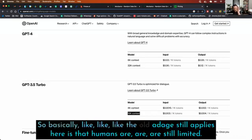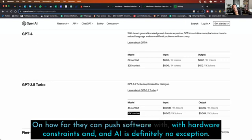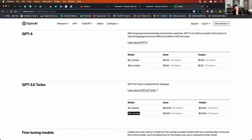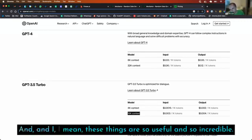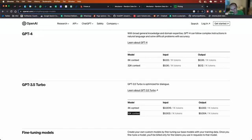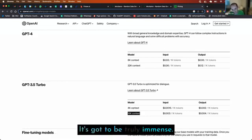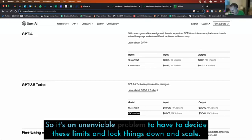Okay. So basically the old adage still applies here: humans are still limited in how far they can push software by hardware constraints, and AI is definitely no exception. Yeah. And these things are so useful and so incredible. It feels like a decade or two leap ahead when they released GPT. So I just imagine the amount of traffic they're getting from people trying it and using it as end users. It's got to be truly immense. So it's an unenviable problem to have to decide these limits and lock things down and scale.